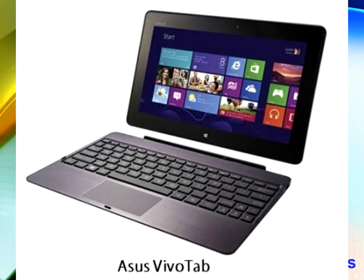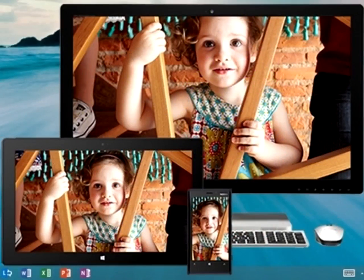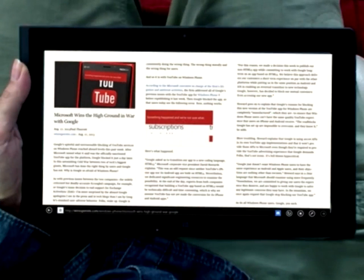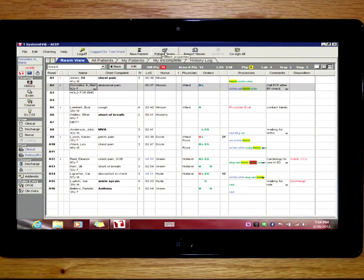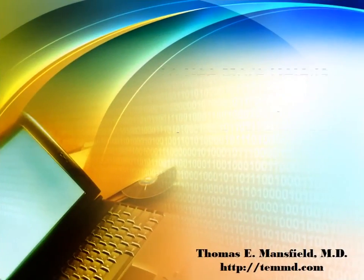The portability of your computer and the concept of touch computing has finally awakened the imagination of millions of users. Adding T-System EV charting on tablet computers likewise is finally making sense to ED providers and making the team triage and treatment easier to set up, faster, and more efficient. It also makes the continuing care by all of the other emergency department physicians faster and easier.